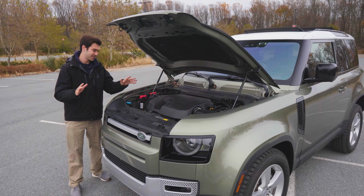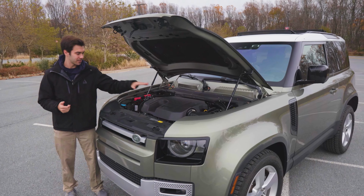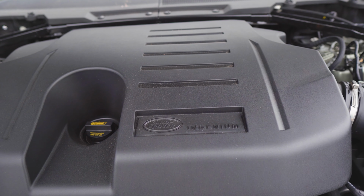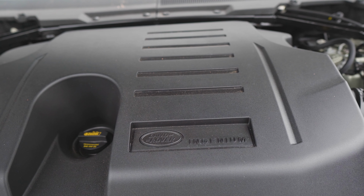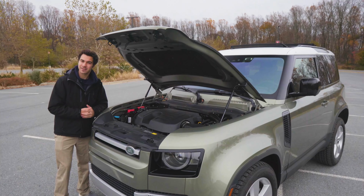Now, something interesting about this engine is that Land Rover decided to call it Ingenium. It's kind of like a misspelling of engine. I'm not sure if they just didn't use spell check and quality control. I'm not sure how that made it on.